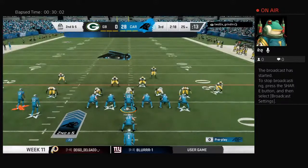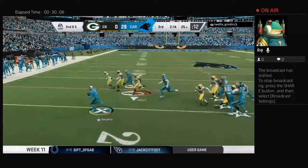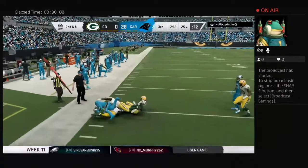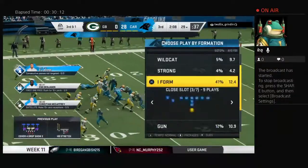Off. Switch it. Go. They'll keep it on the ground. Benjamin. And from the 25, they work this to the 29, a gain of 4.